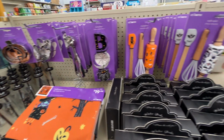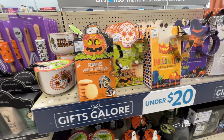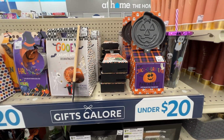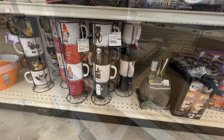All right, a little bit of kitchenware. Gifts galore, under $20, it looks like. So this kind of blends into some of that cheesy merchandise you buy for your coworkers for Christmas. So maybe you can give them Halloween items for Christmas this year. I might do that myself.